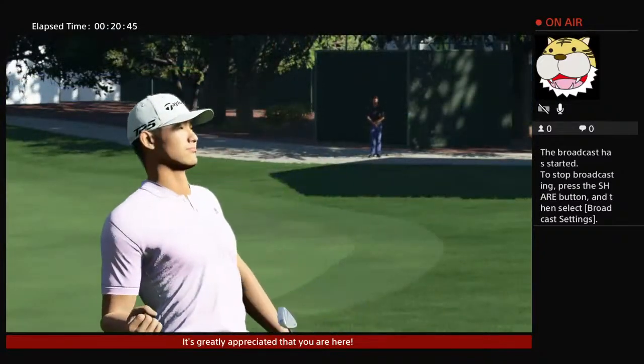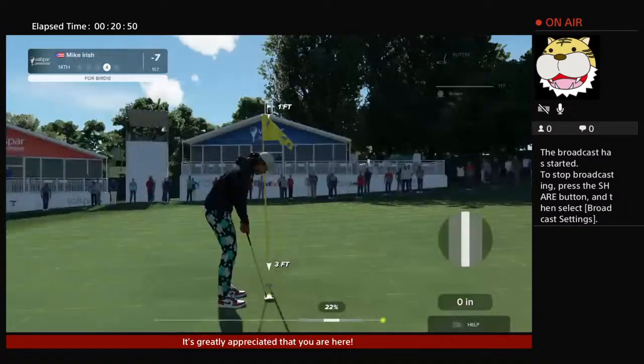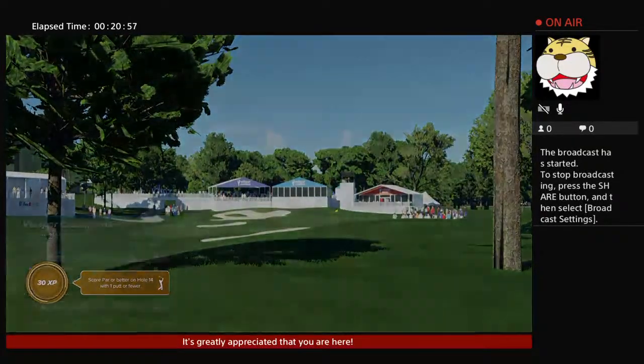Oh, Rich, how good is that? That's incredible. Needed it. Needed that in a big way, chipping in for the par. Just a short putt remaining here. Sitting at -8 for the day.